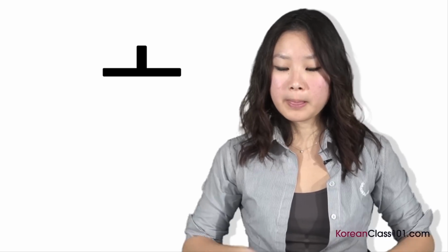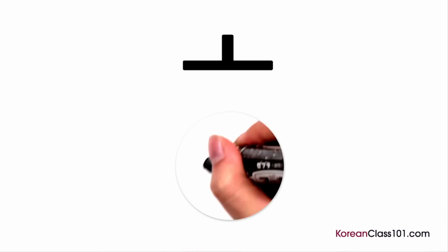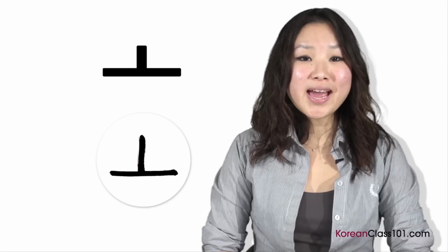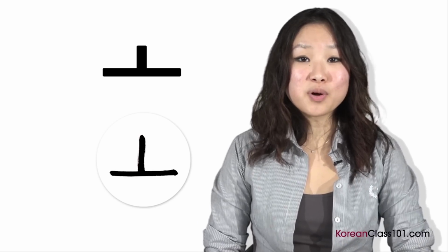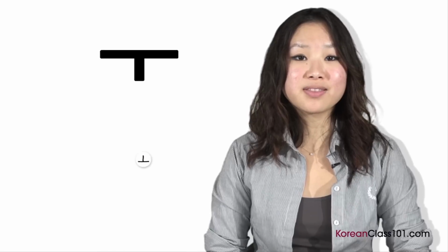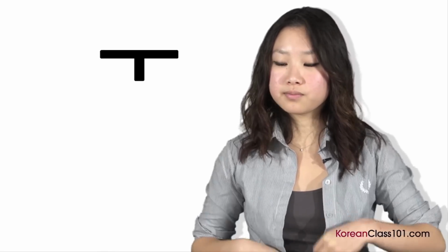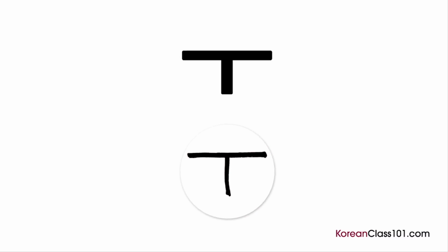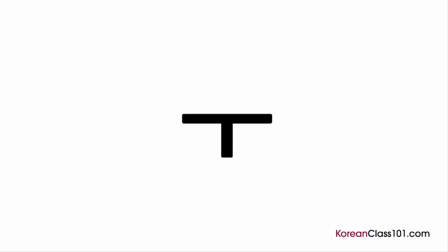Here is your first fat vowel, O. O. Here's a good way to remember this one. The small stroke is over the long stroke. O. Flip that character over and you get the next vowel, U. U. You can remember this pronunciation by thinking of the small stroke being under the large stroke.